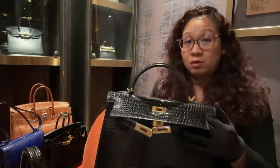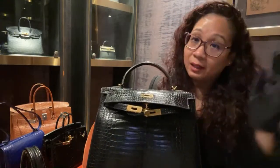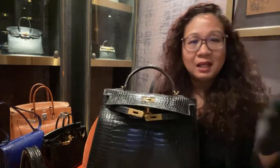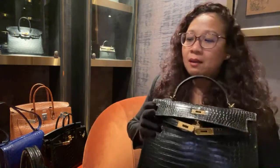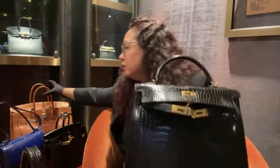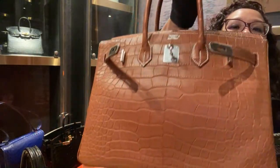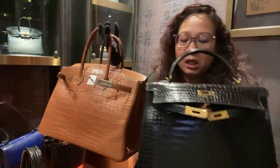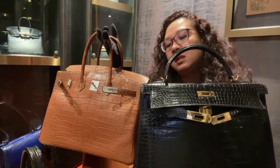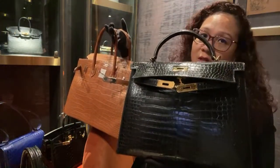The first one here is a Porosus. This is a crocodile. There are two types of crocodile, as you know: the Porosus and the Niloticus. And then you've got alligator as well. Let me show you the alligator. This gorgeous one is actually a Birkin 35 Bernina alligator, and I've got a Kelly 32 crocodile. This is a Porosus crocodile.